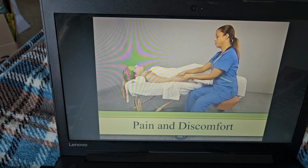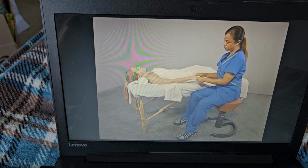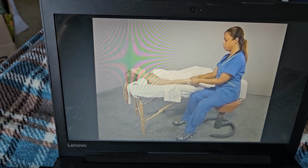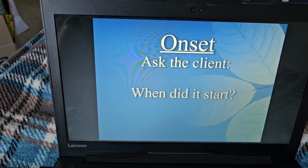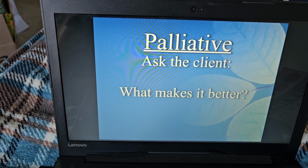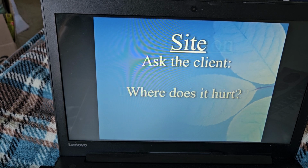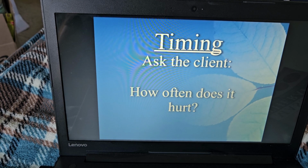Pain and discomfort. This assessment domain concerns the subjective reporting of the client's pain. Guidelines are often used in which pain can be assessed. To help remember these guidelines, use the acronym OPPQRST. This stands for Onset. When did it start? Provocative. What makes it worse? Palliative. What makes it better? Quality. How would you describe the pain? Radiation. Does the pain radiate? Site. Where does it hurt? Timing. When did the pain start and how often does it hurt?